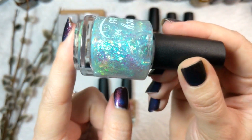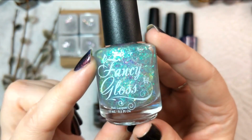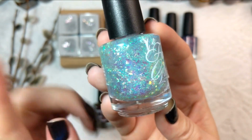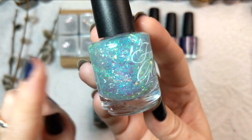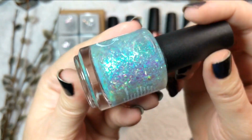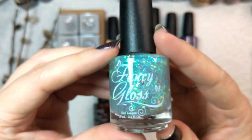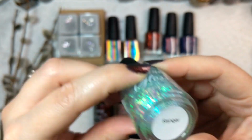Probably not oranges. But you never know. I mean, some colors like this can kind of surprise you how good they look over colors you might not expect. But for this one, I would probably, for myself, keep it to something at least close. Dark blues, purples galore, a lot of different shades of blue, a lot of different shades of green. But yeah, absolutely, absolutely gorgeous. So that is another gorgeous topper from Fancy Gloss, and that was Ranger.